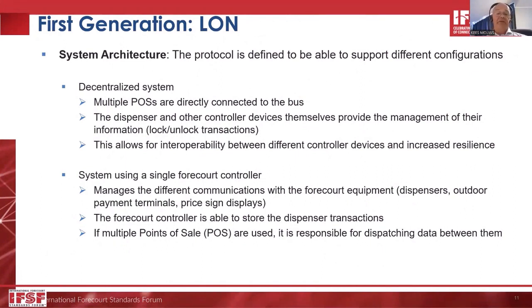The system is using a single forecourt controller. It manages the different communications with the forecourt equipment: dispensers, outdoor payment terminals, price signs, displays. The forecourt controller is able to store the dispenser transactions. If there are multiple points of sale, then they are responsible for dispatching the data between them.